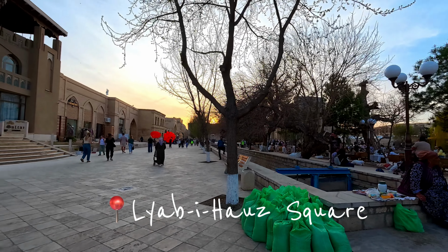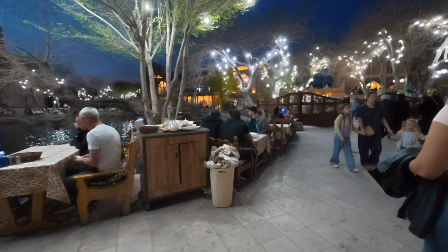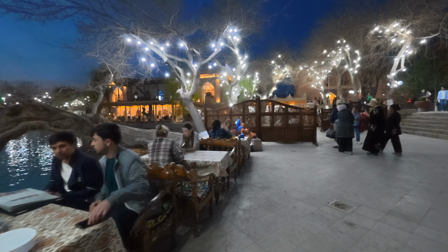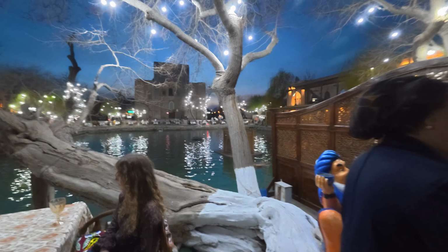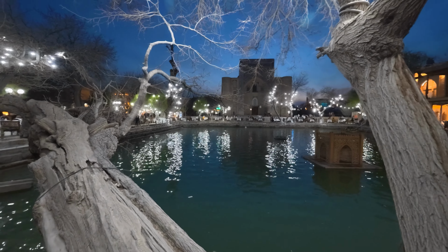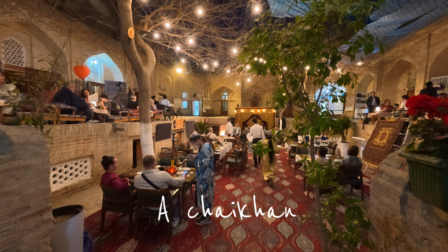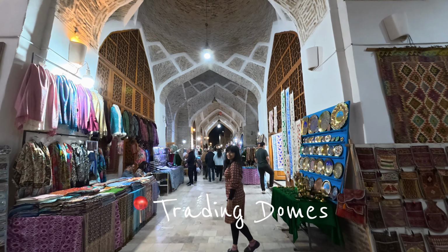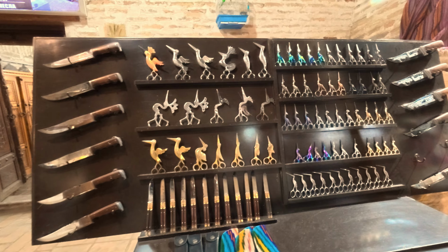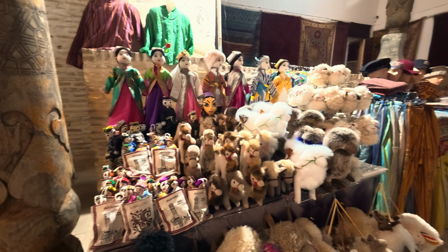Oh my god, look at this place. It's so fancy. All the feelings I had of Bukhara being rustic is totally gone. I mean, just look at this place. Check out the moon. So these trading domes are from the 16th century, and now they sell everything together, like these cool scissors with dolls. But at that time, each sold a different merchandise.